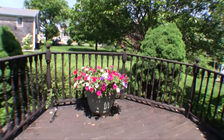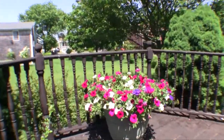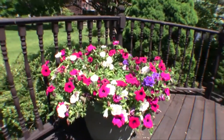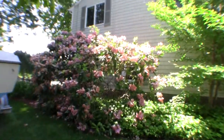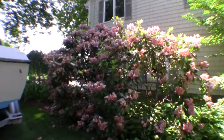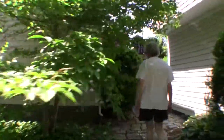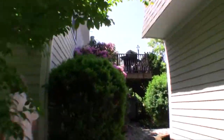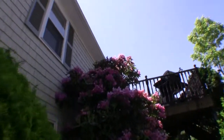And then we have this nice usual little flower basket here on the porch, which is already doing wonderfully well. They don't look pretty. These rhododendrons were great, but they're almost gone now. And there's a couple more around the corner here, which are in a little bit better shape.